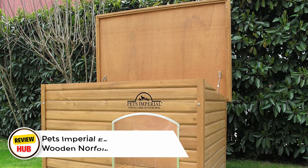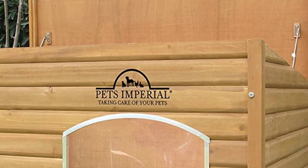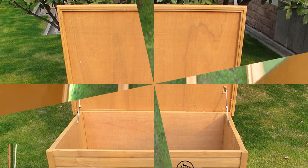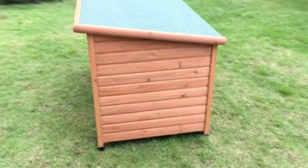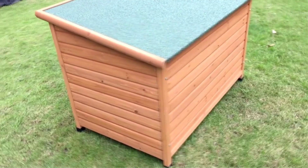Number 4. Pet's Imperial Extra Large Insulated Wooden Norfolk Dog Kennel. As you may have already known, wood is a natural insulator that can preserve heat and warmth inside. So, this large wooden doghouse that consists of timber, styrofoam, and plywood board can undoubtedly protect your furkid from the cold weather. The Pet's Imperial Insulated Wooden Dog Kennel is elevated with adjustable rot-free plastic cap feet, keeping your pup away from the cold ground.